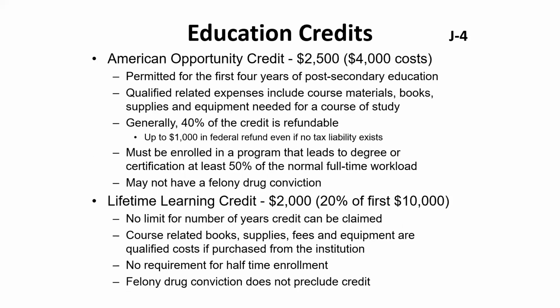Now, this is permitted only for the first 4 years of post-secondary education. So it only counts for the first 4 years that a student is actually at an institution, and it can only be claimed for 4 years as well. Now, the nice part is this credit can be up to $2,500, so we don't need that much in cost in order to maximize the credit.